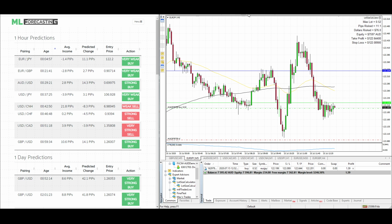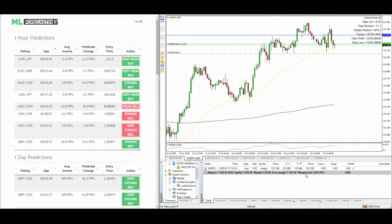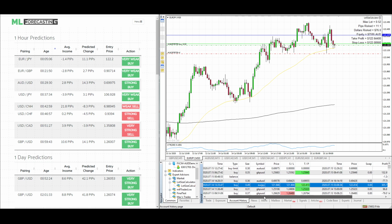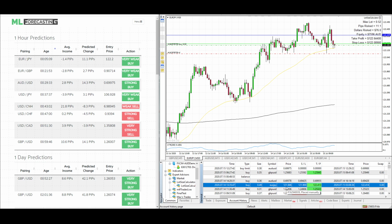So while we're on the Euro Jappy, let's figure out exactly where we got our entry point yesterday. So let's trade here, and we had our entry at 121.946. And what time was it? 13:35 yesterday. Yeah, so it was around this level after this very strong upwards move. And it was good because we were immediately in the green, 20 pips or so within an hour or two. Then it pulled back down, yeah, sure.